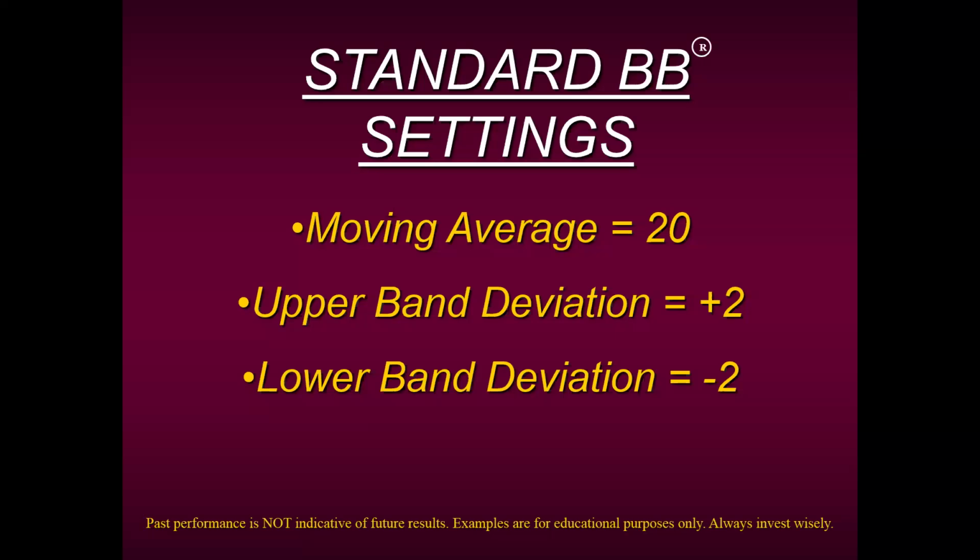Now, the deviation, meaning the distance, I'm not going to go into the inner workings of the Bollinger Bands, but basically the distance set for the upper and the lower band is the same. It's usually set at +2 for the higher band and -2 for the lower band. So these are the standard settings on most practical trading platforms.